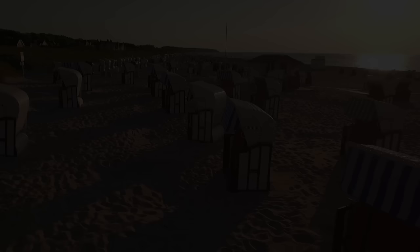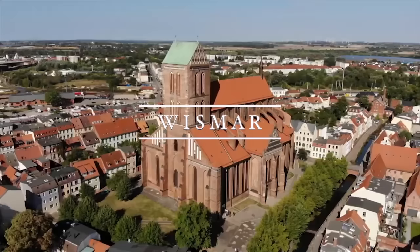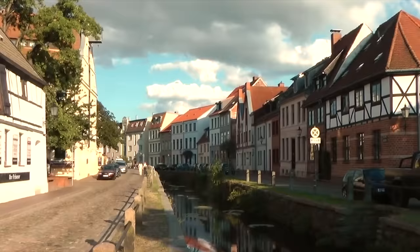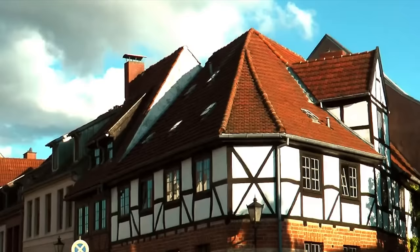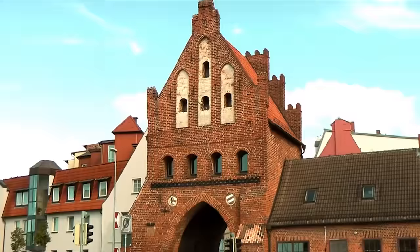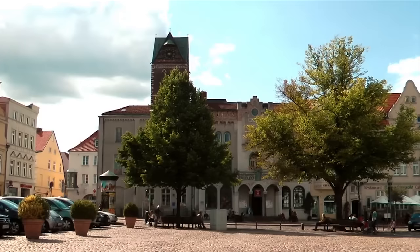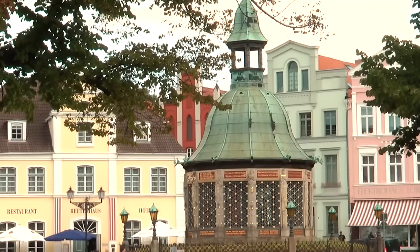Number 3. Wismar. The picturesque port city of Wismar on the Baltic Sea coast should not be missed, especially if you're interested in medieval architecture. It was originally a trading port and part of the powerful trading group called the Hanseatic League. The entire Altstadt was listed as a World Cultural Heritage Site by UNESCO again in 2002.